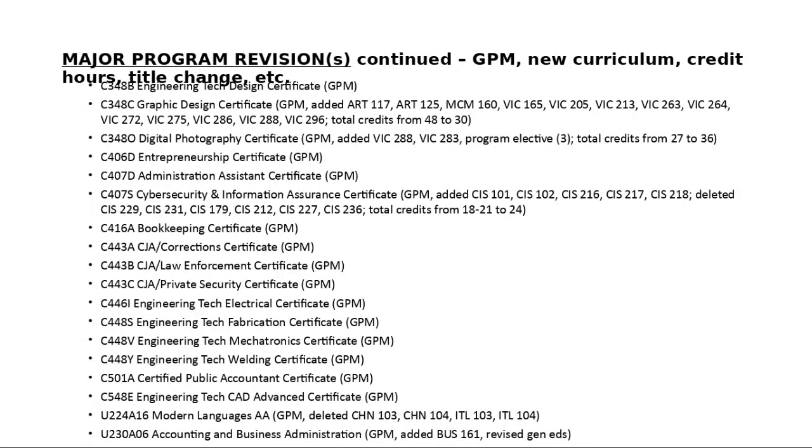Yes, on the slide, I know I submitted the paperwork correctly, but where it says C348C graphic design certificate added ART 170, that's actually deleted because it went from 48 to 30. There's no electives in the certificate. So I think the wording is just off on this slide, because I know I submitted it correctly.